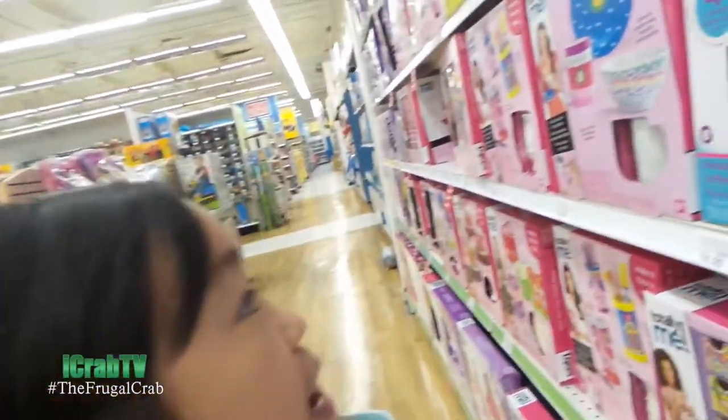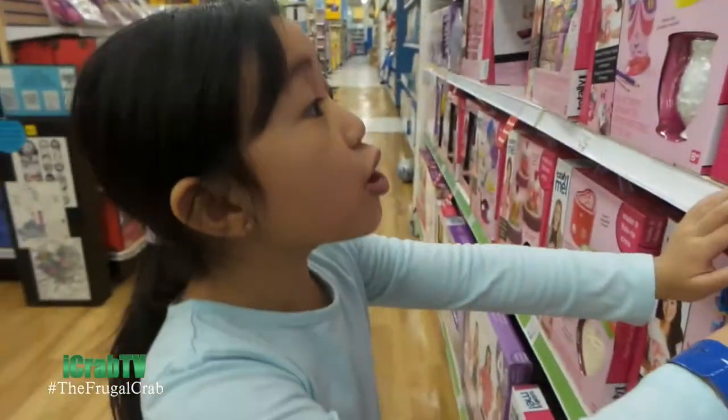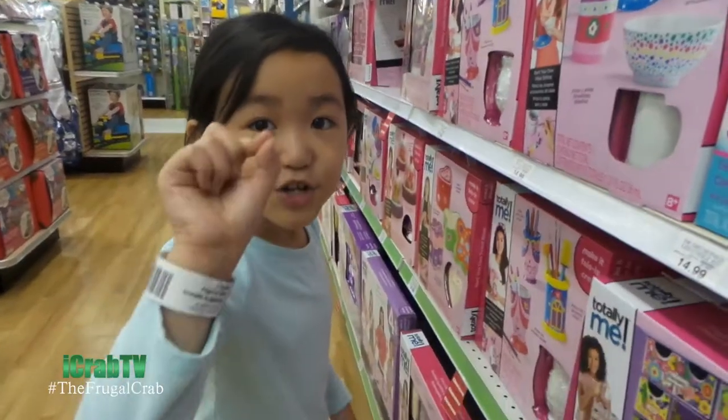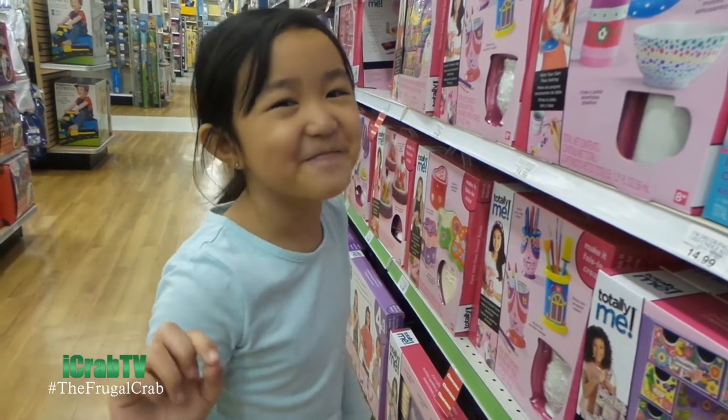Oh, I can make a pot, and then I can color a plate. I can color my own design. How much is this? $14. I need this. So there's cups, and then there's paint, and you can paint. Shawn, I can finally have my name.